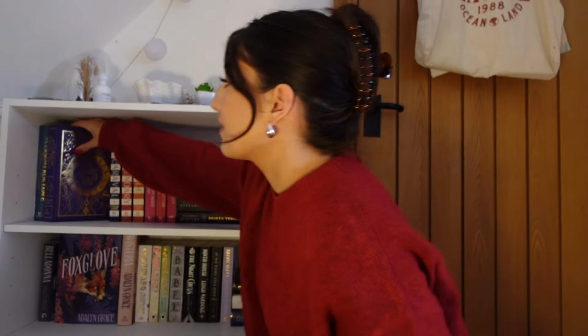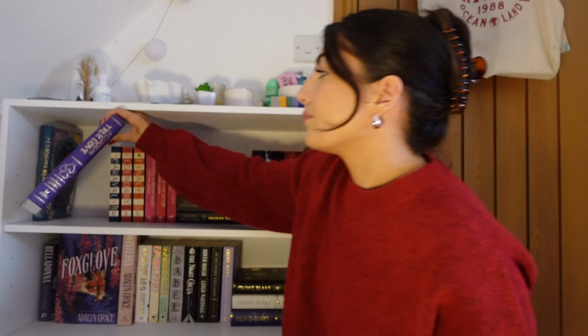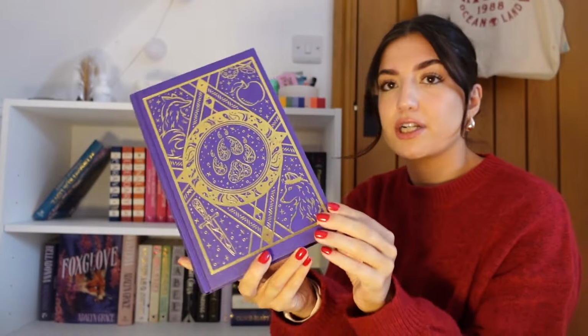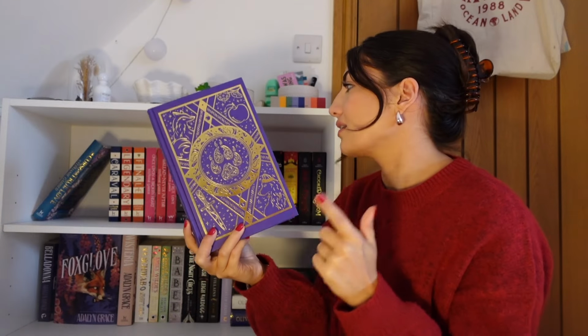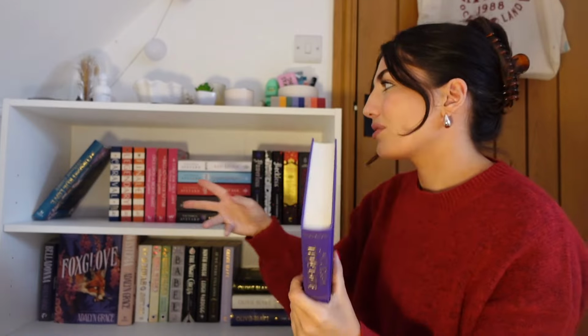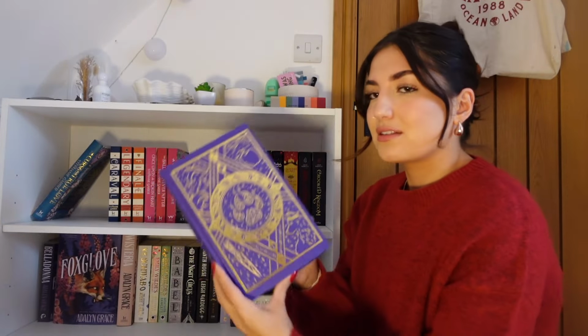So starting with this end, I have this first edition copy, which is why it has the decoration, of A Curse for True Love by Stephanie Garber, which is the third and final book in the Once Upon a Broken Heart series. I just have it on the end because it kind of just fit the best there, so it's not in order, but I think it's just a nice display.